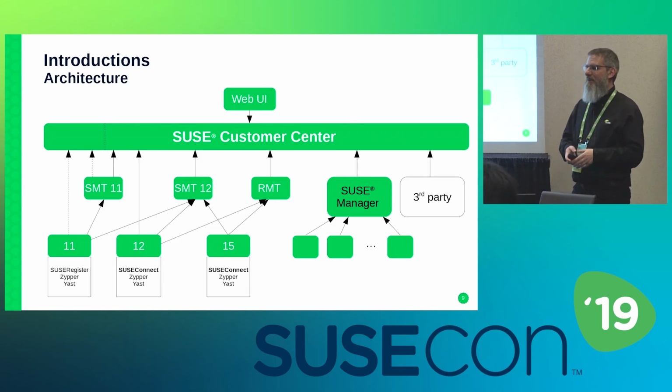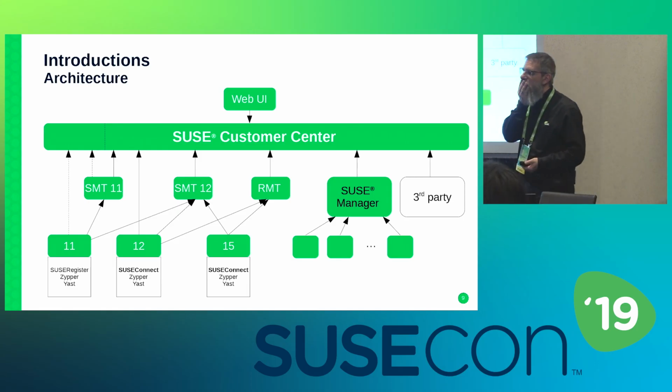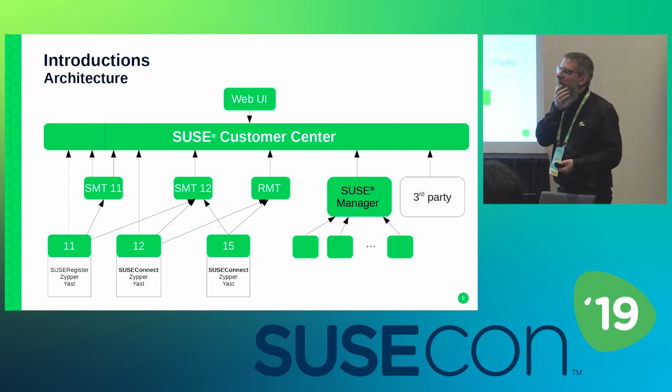Question: if you use RMT and we do patching, how many clients can one RMT handle? How many with RMT? With one RMT?